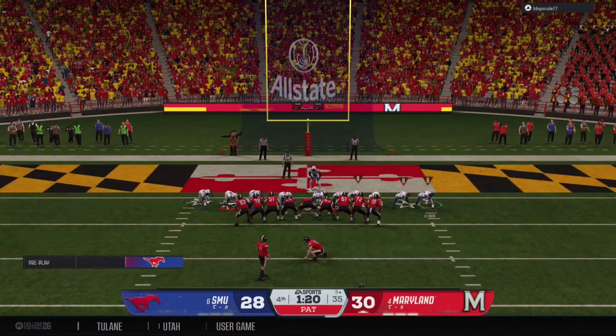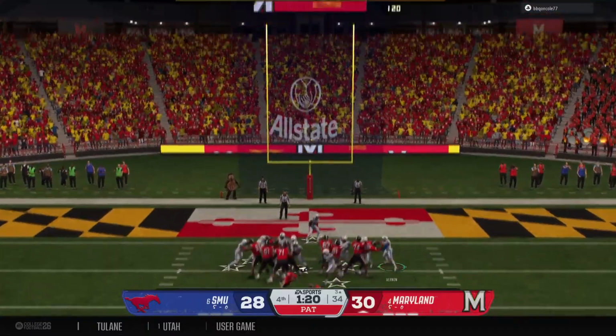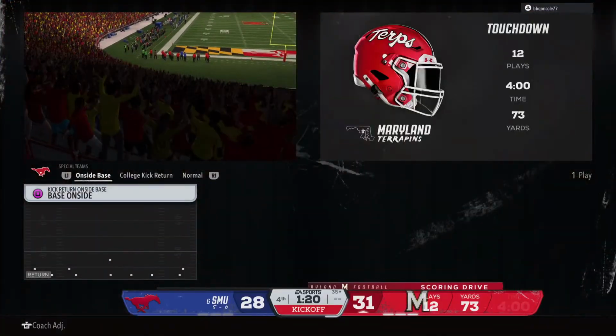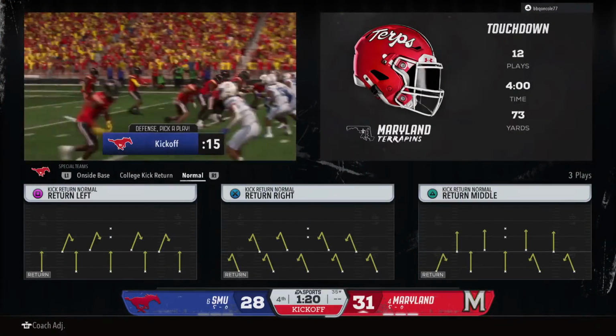Great job here by this quarterback on this read. I thought he might try to get the ball to the receivers. Instead, he sees the matchup that he wants, finds that big tight end, and they get the go-ahead score here late in the game.